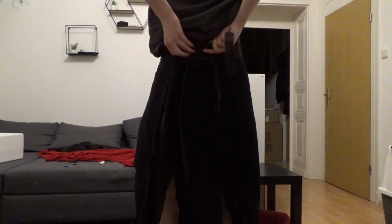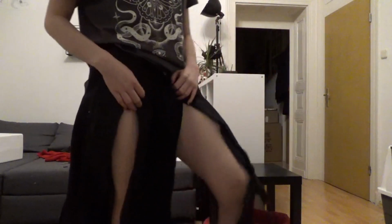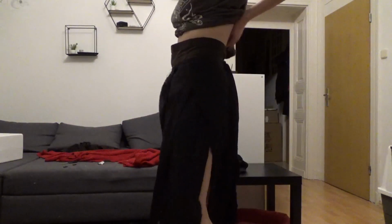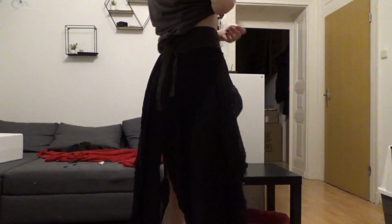And this is the end product. I will probably fix the back situation sometime, but that's it. There are some legs. It's still a bit visible. I could use some more fabric for it, but at this point, it still looks good to me. It's what it is. It's my first project.